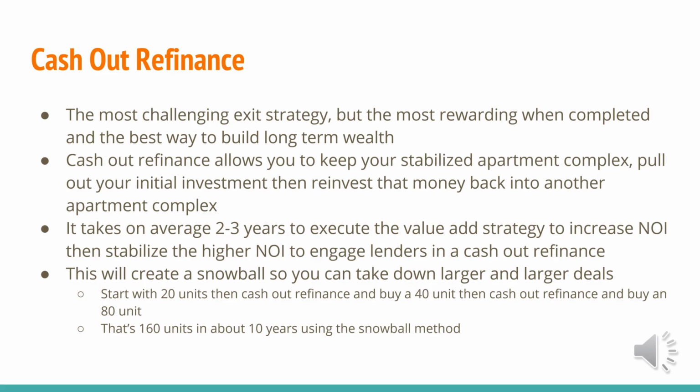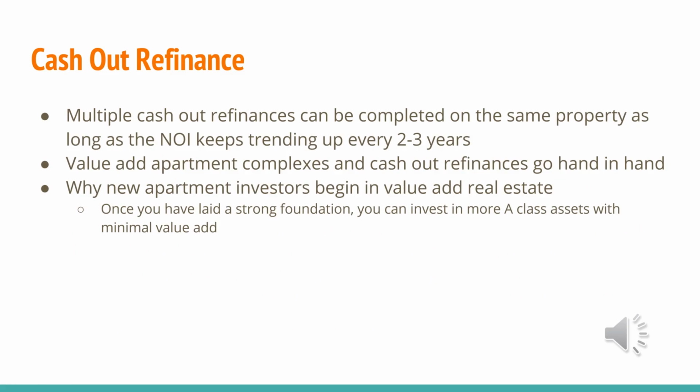Very, very nice retirement. And what's nice too is you can do multiple cash out refinances on the same property, right? As long as the NOI keeps on going up every 2 or 3 years, right? You can look at the data. During a recession, the rents always go up, right? The rents, even during 2008, when the market crashed, the rents still were steady or went up, right?